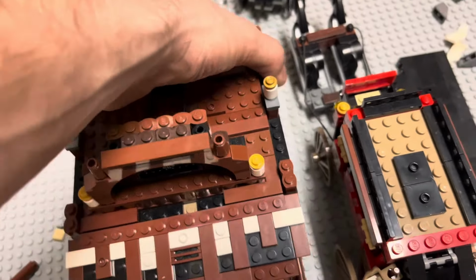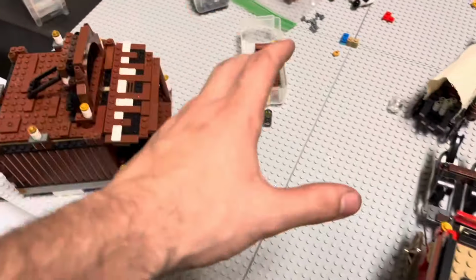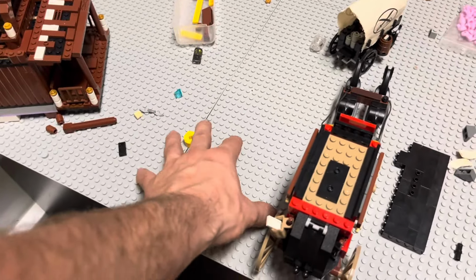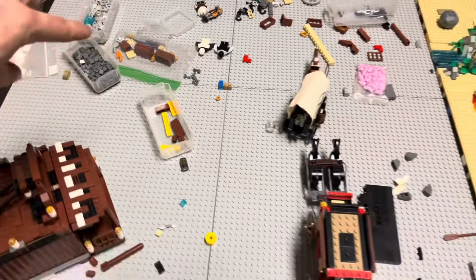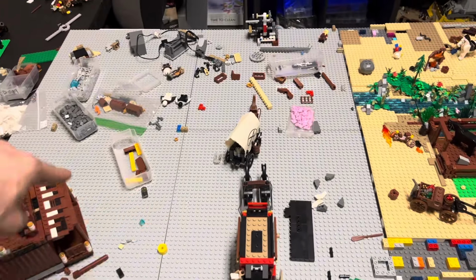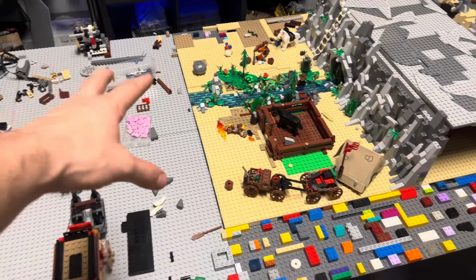Get this. Uh-oh, it actually stuck down. I think this is where this is going to be. I've got the general store coming, which is going to be somewhere in here. Got some other stuff coming that's going to be over there. So this is going to be kind of the wrap of the town. And then we'll have a bunch of stuff going on here.